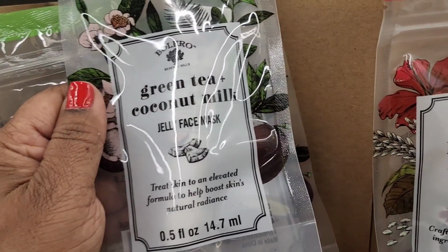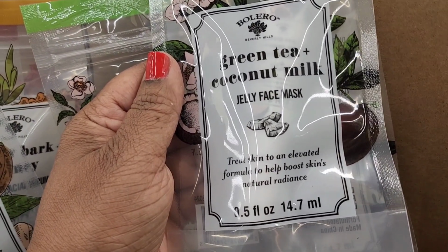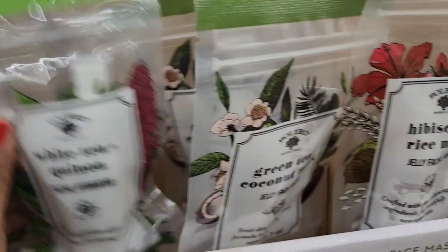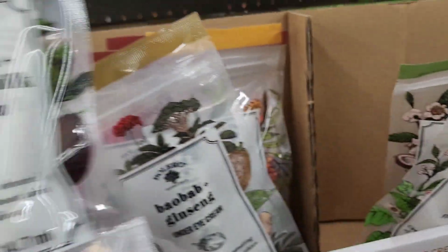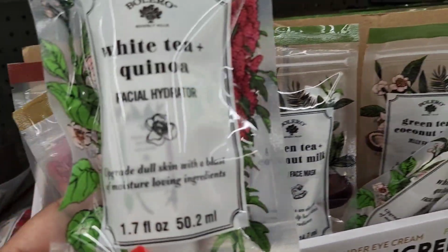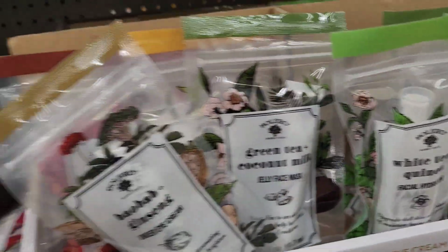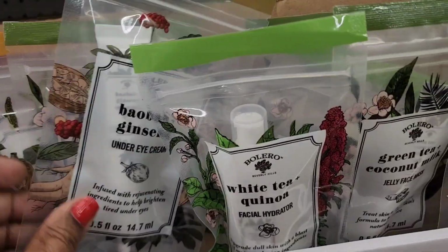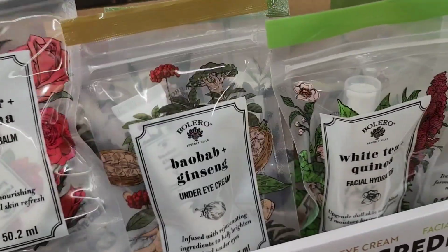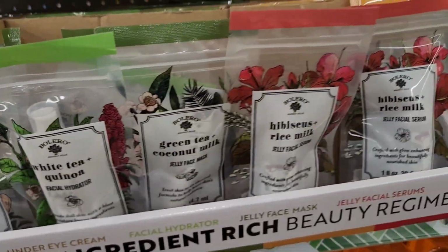Green tea coconut milk jelly face wash treats skin to an elevated formula to help boost skin's natural radiance. So these are what they have: green tea and milk, quinoa white tea facial hydrator, under eye cream, and the kombucha rose water. So these are what they have here.